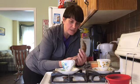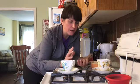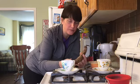The thing with doing this is you have to make sure you're not in a spot where you're going to get raccoons. You don't want to entice wildlife that you don't want. But if you keep it up on your deck in a high traffic area where a raccoon would not go, you should be okay. And it's really neat to sit and watch the butterflies come.